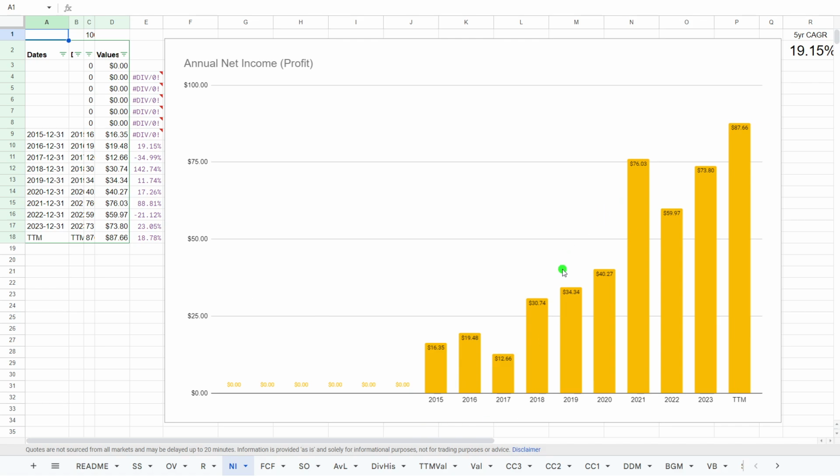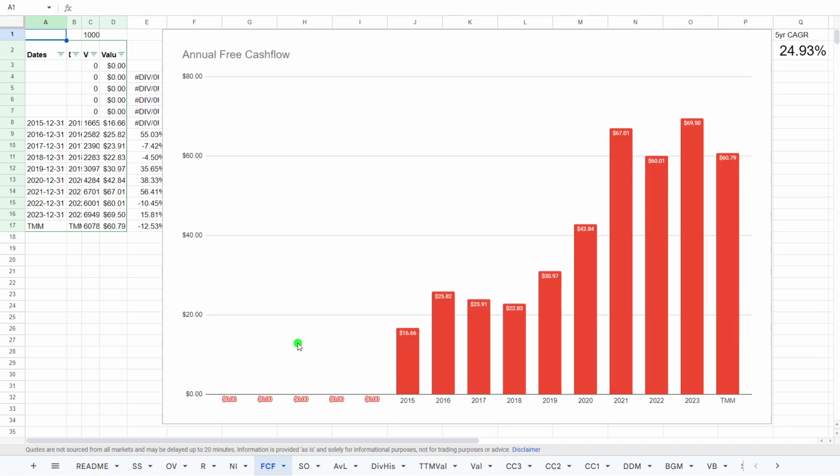Profit jumped up massively in 2021, but they still are at their all-time highs in the trailing 12 months of 87 billion, which is good, obviously, because you can see it did go down, air quotes, to a meager 74 billion. Next, we're looking at free cash flow, annual free cash flow, and you can see it's currently at about 60 billion, which is just shy of its prior of 69 billion.